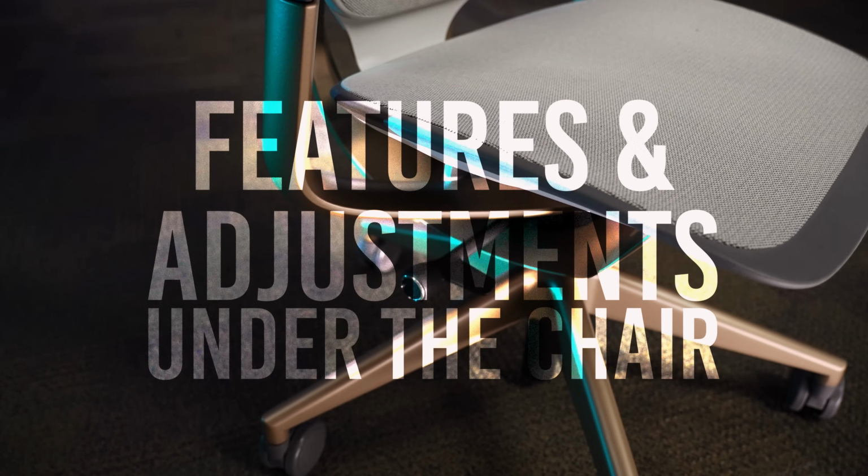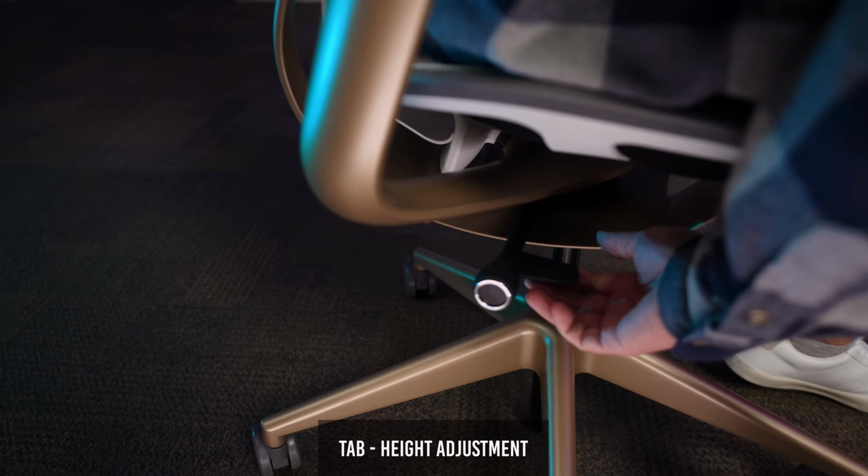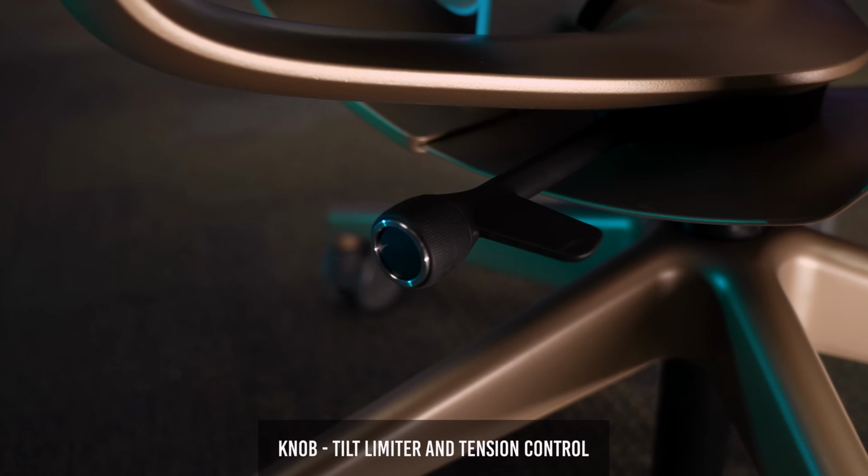Features and adjustments under the chair. When it comes to features under the chair, it's really simple. You get a single stalk, and on it you get a tab that controls your height, and then you get this knob here, which controls both your tilt limiter as well as your tilt tension.